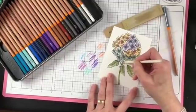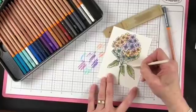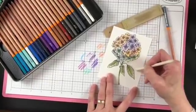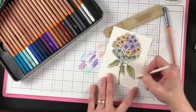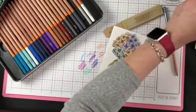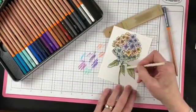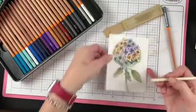If it's not too dark, you can erase it with a really, really clean pencil eraser or that white kind of eraser. And now see, it's just kind of dragging. You can hear it or feel it when it gets kind of dry. It makes kind of a scratchy feel.